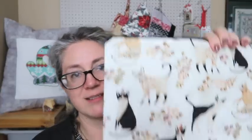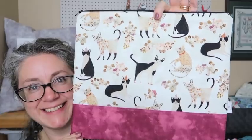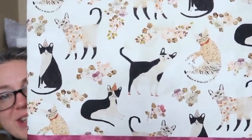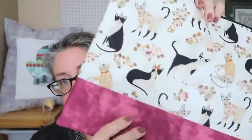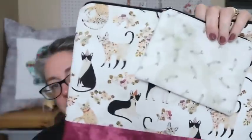And then we have the large cat bag. I love that some of them are wearing party hats. I just think that is so cute. Now this one has the fabric on the inside that matches this print, just in a different colorway. So it's just a bit fun. And again, this one also comes with the fish scale notions pouch.